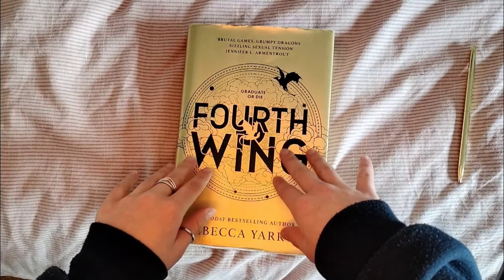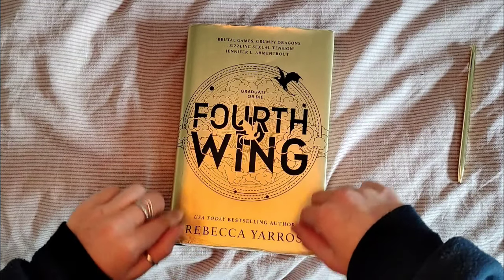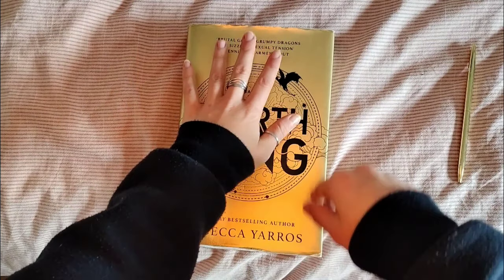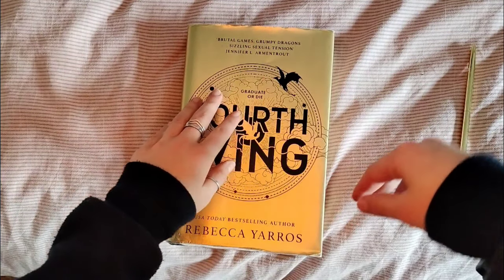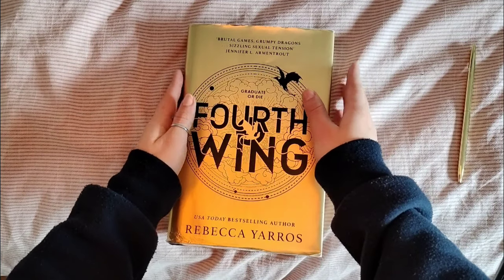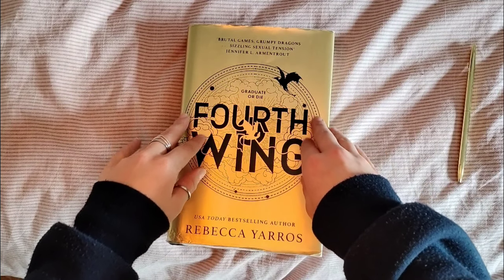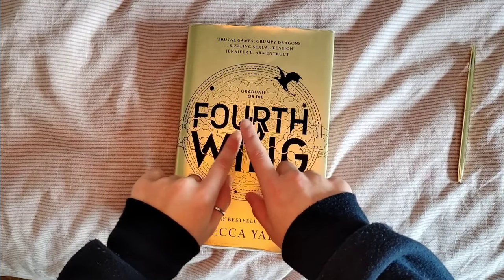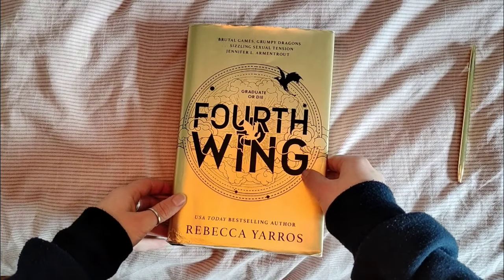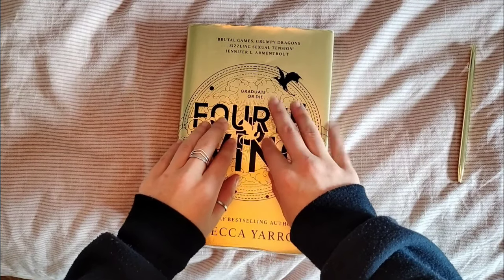I have actually read this book and I liked it, even though I think it's a bit overvalued. Yeah, I liked the story. I didn't quite enjoy the style, but let me know in the comments if you have read it.